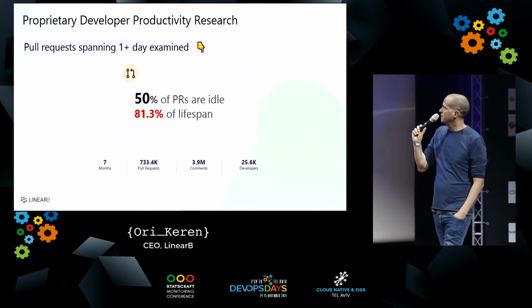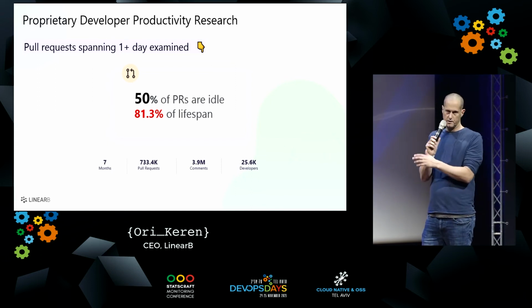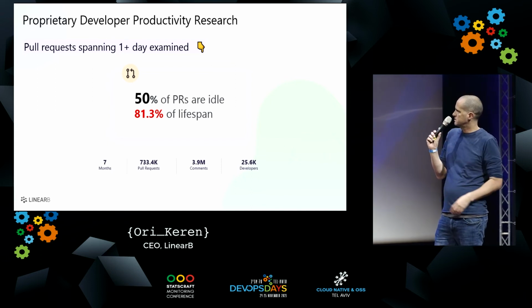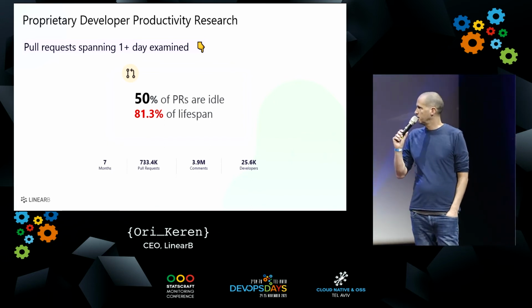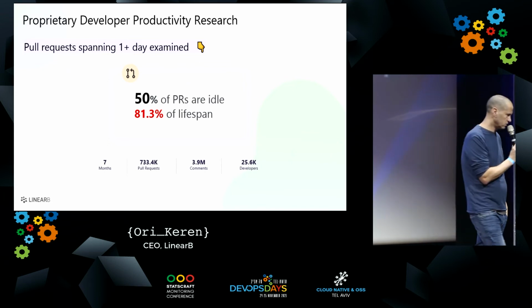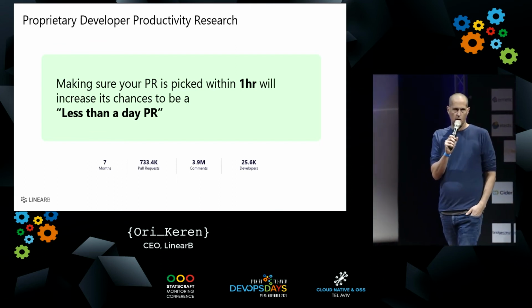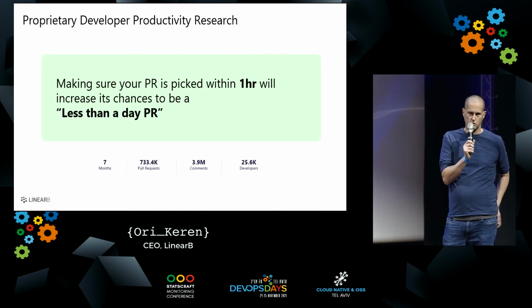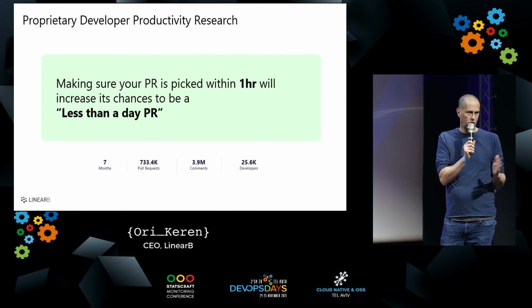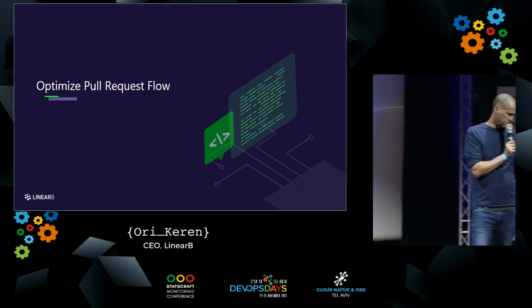Now we took it one step further and said, let's look at PRs that are going over 1 day. Then the idle time is disastrous. It's like 81, 82% of the time the PRs are just sitting. So the best thing you can do for yourself is try to get your PR merged within 1 day. And the one thing you can do to affect it: get somebody to review it in the first hour. If you do that, there's a 90% chance that it will go all the way in 1 day. So that's a little bit of information from the research.